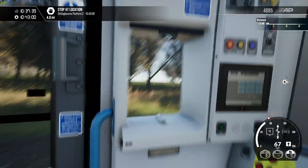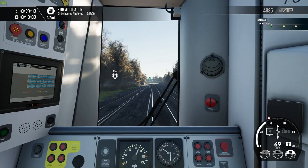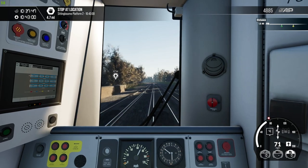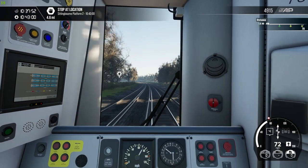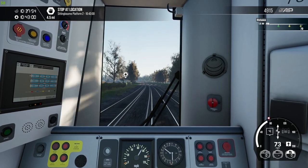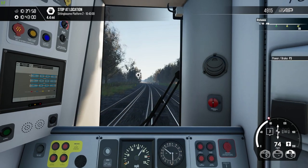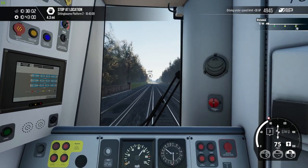Don't know what the rules are about drinking and driving on a train. I mean, you only have to go and stop, don't you? You don't have to turn left or right. Could you get away with it? Maybe. It would be interesting. Stop thinking about drinking. Oh, we've got command 70 soon.